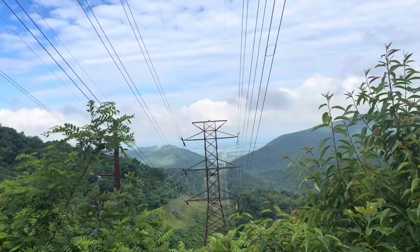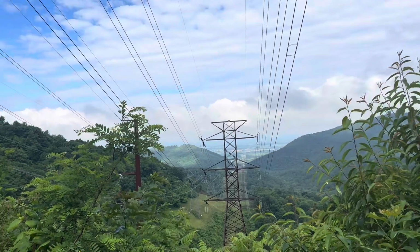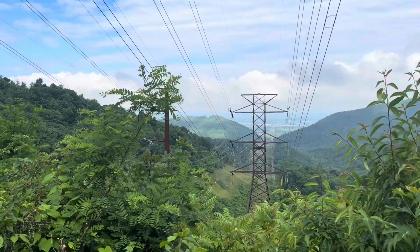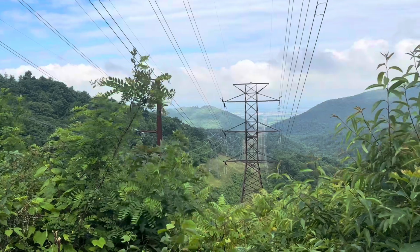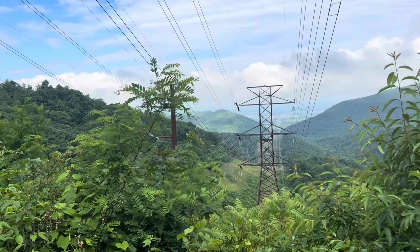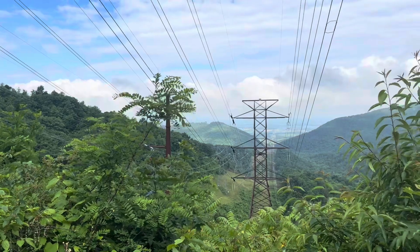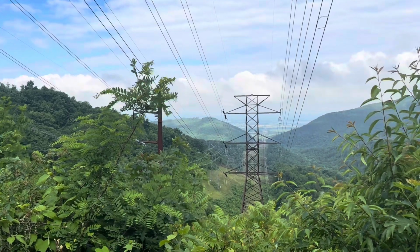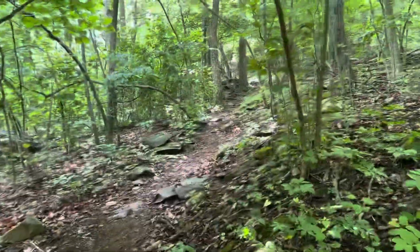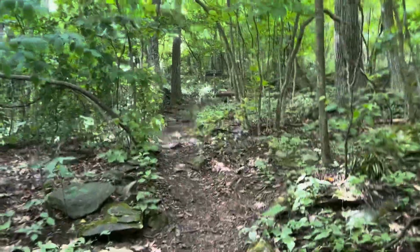Huge power line here early into today's hike. Kind of hate to see those lines going through the mountains, but we all like our electronics and our heat and running water and other modern conveniences. So they're kind of a necessity, unfortunately. The day has started out with a climb, but it's not been too bad so far. And hopefully, before too long, I'll get to the top of it.